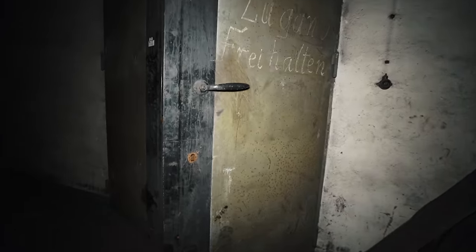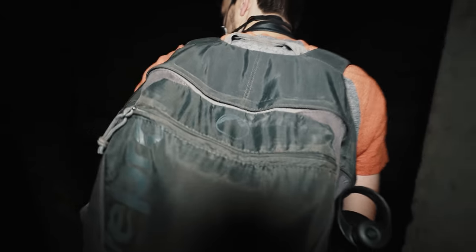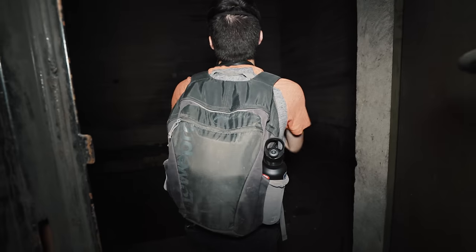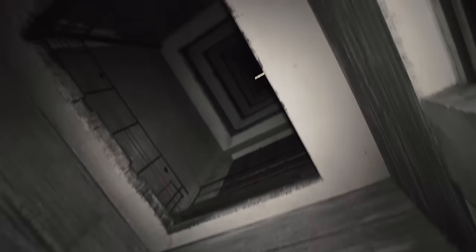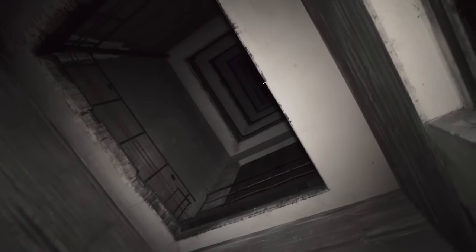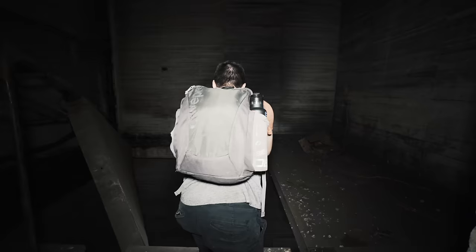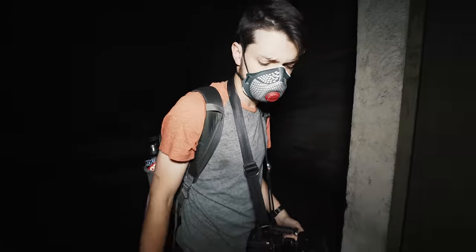Oh, this is not good. Careful. I don't wanna walk on that. Yeah, let's not even. Goes up too. Three floors. Holy shit. What? Oh my god. It keeps going up? 1, 2, 3, 4, 5, 6, 7 floors? We've got a lot of stairs to go up still then. 6 floors. Oh my god.